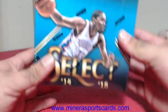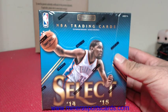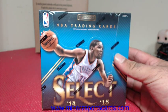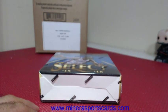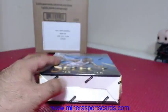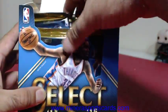VZ, one box of 14-15 Select Basketball. Haven't opened this in a while. Good luck. Let's see finally what's been in here.